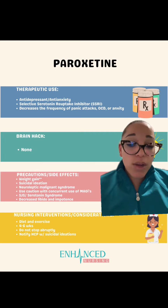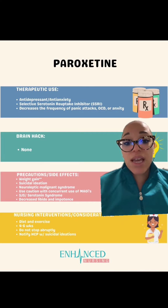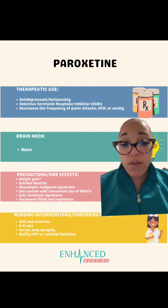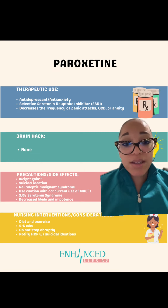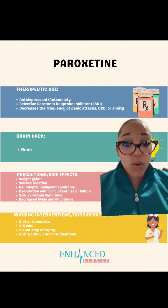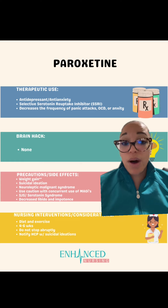Okay, we also want to reiterate to the patient that this medication can take 4 to 6 weeks before it has a therapeutic effect. We also do not want them to stop taking this medication abruptly because it can cause some unwanted and not so great side effects upon doing that.